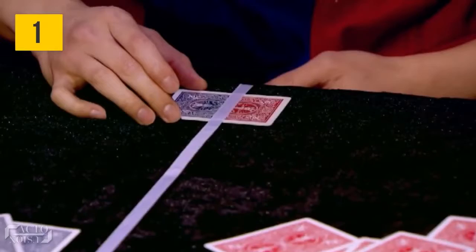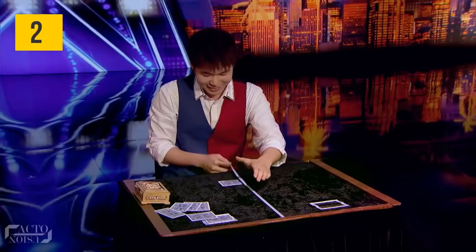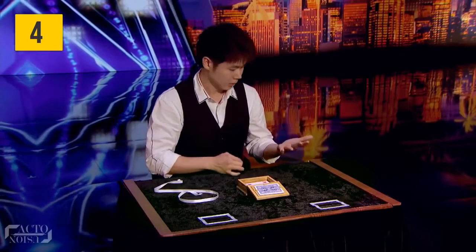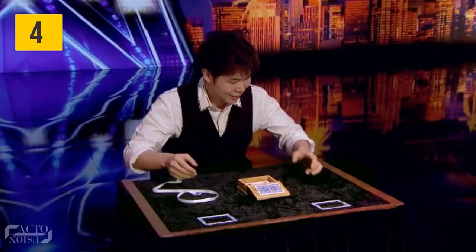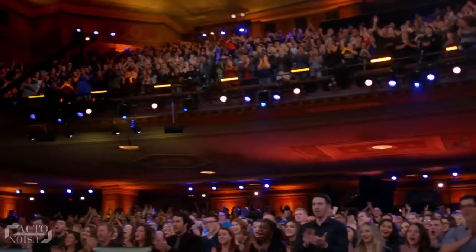Well, here's the secret. To make this act easier to understand, we'll break it down into four parts. First, the card color change. Second, the disappearing and reappearing of the card. Third, the dress color change. And fourth, the magical appearance of the rectangular frames. Also, most of this act is skill-based and sleight of hand, which only enhances the credibility of the magician.